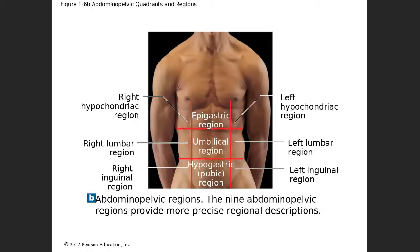Now there's regions as well. Okay, you can see right in the center is the umbilical region. Gastric is stomach. Epi means above, so above the stomach, epigastric region. Hypogastric, below the stomach. Then we have a left lumbar and right lumbar region. Then you have a left inguinal and right inguinal region, and a left hypochondriac and right hypochondriac region.